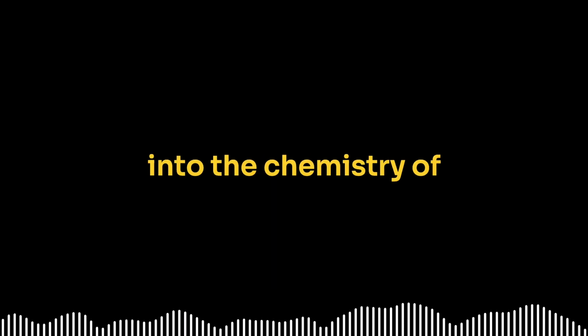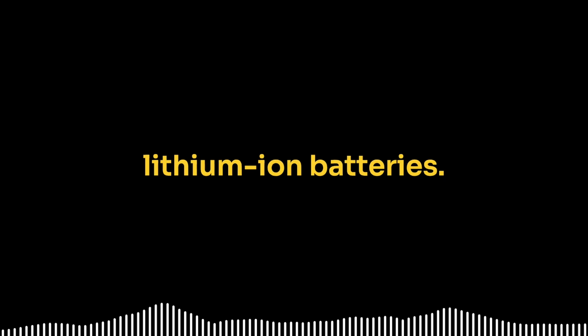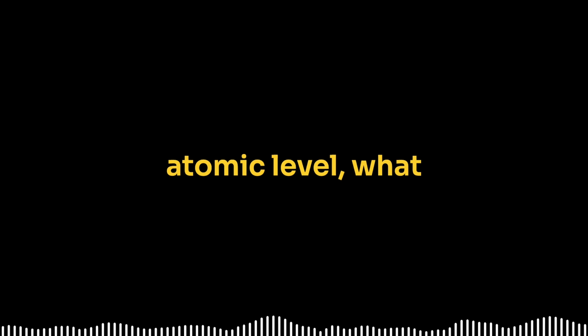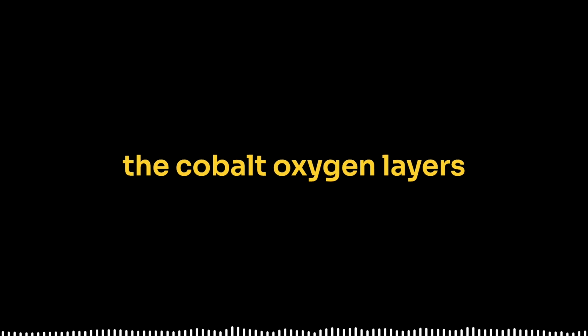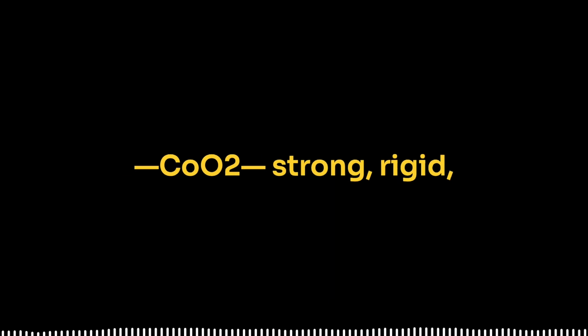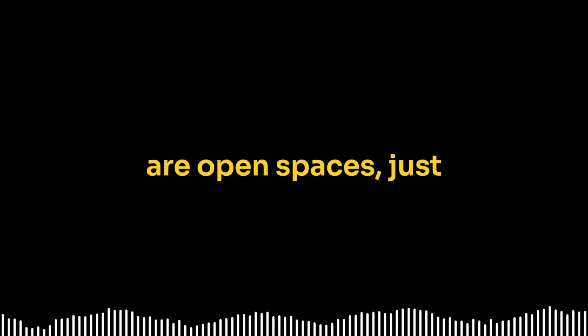Now let's dive deep into the chemistry of lithium cobalt oxide, or LCO, the material at the heart of many lithium-ion batteries. If we zoom in at the atomic level, what do we actually see? Imagine walking into a grand Gothic cathedral. The towering stone columns stretch toward the vaulted ceiling, holding up the entire structure. These columns represent the cobalt oxygen layers, CoO2, strong, rigid, and essential for stability. But between them, there are open spaces, just like the gaps between the columns, and this is where lithium ions sit, ready to move in and out as the battery charges and discharges.